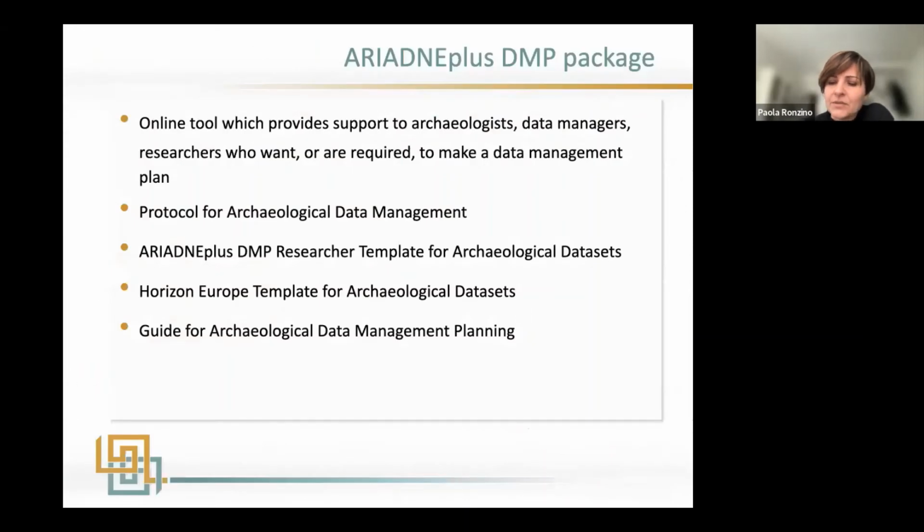The package is composed of an online tool which allows you to handle and complete the three templates Peter and I have been working on, trying to align and harmonize the various requirements, and that are supported by guidance specifically designed to address the discipline-specific topics that archaeologists face in their daily work.